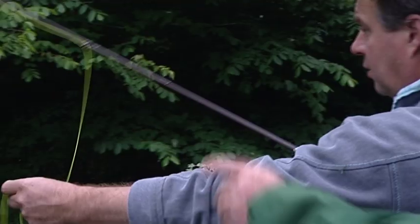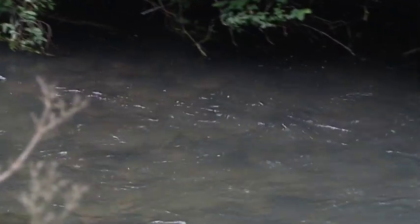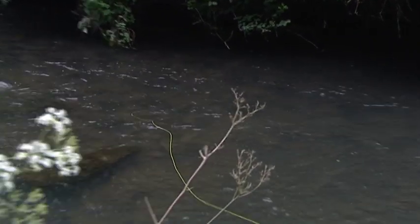Did you see one rise? Yeah. Just let me try and pull a bit of line up. Yeah, a bit more power, and you've got about the right length of line. Right, that should come right over and get ready to strike. Oh, 2 minutes too late. Right, shouldn't try and get any more line out because you've got plenty of line.